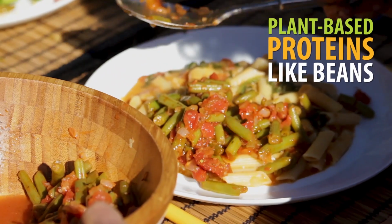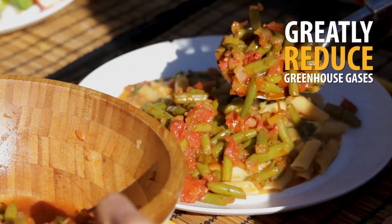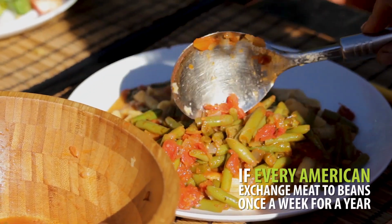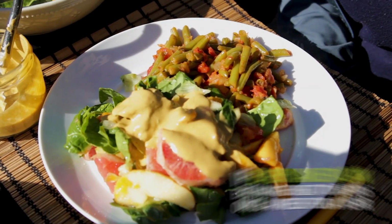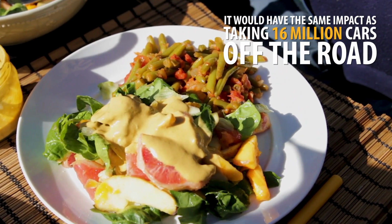Eating plant-based protein like beans, even occasionally, can greatly reduce greenhouse gases. According to research, if every American exchanged meat to beans once a week for a year, it would have the equivalent impact to taking 16 million cars off the road for that year.